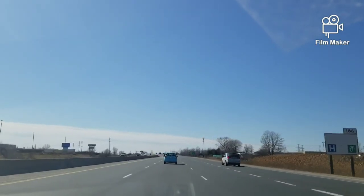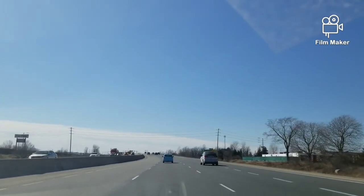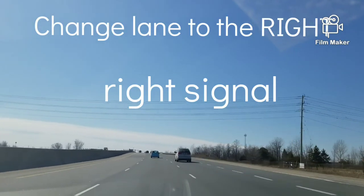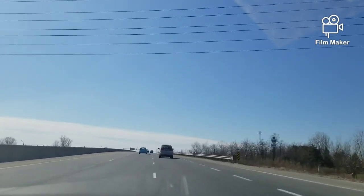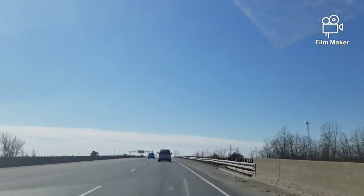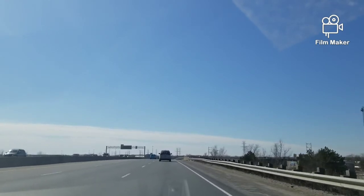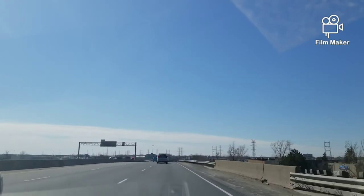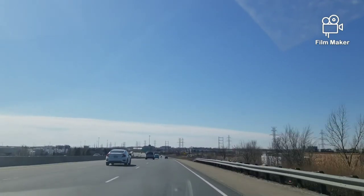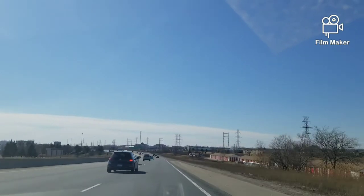Okay, maintaining my speed. So say change lane to the right. Checking my speed. Okay, I'll change to the right. Safe to do so. Now on the speed. Maintaining my speed at 100 to 105. So the next time I'll tell you again, on the first exit to the right, turn to the right. So okay, I see now the exit to the right.